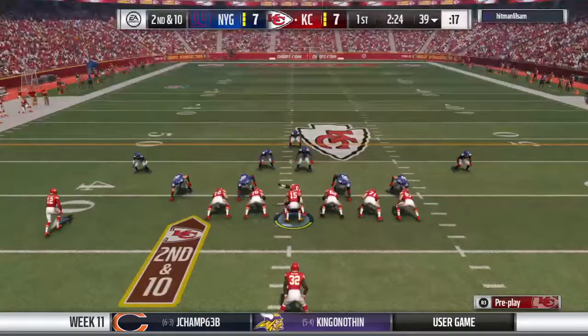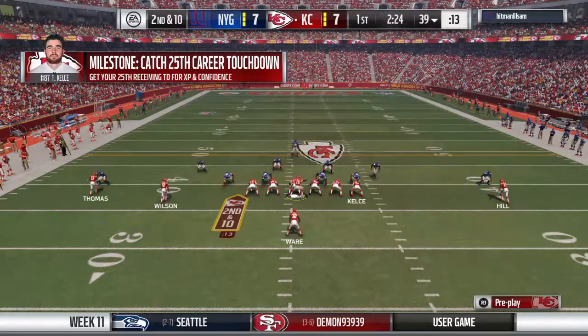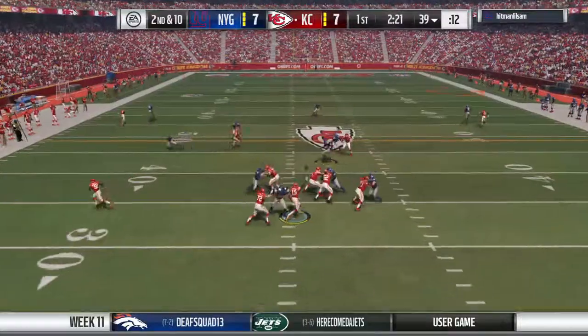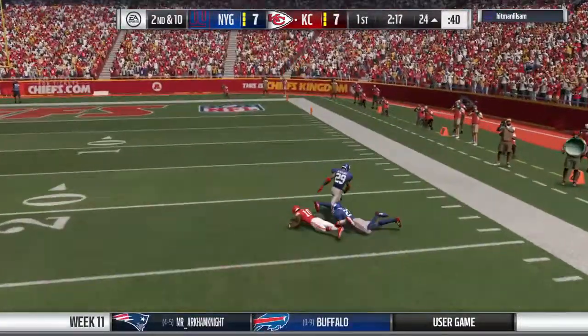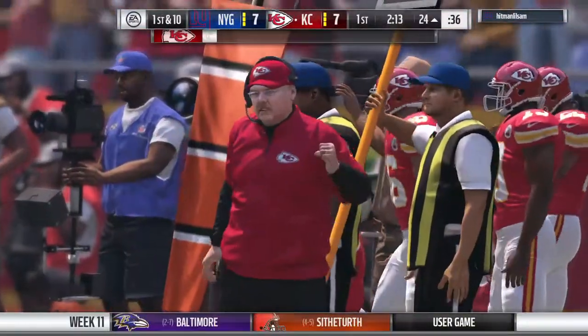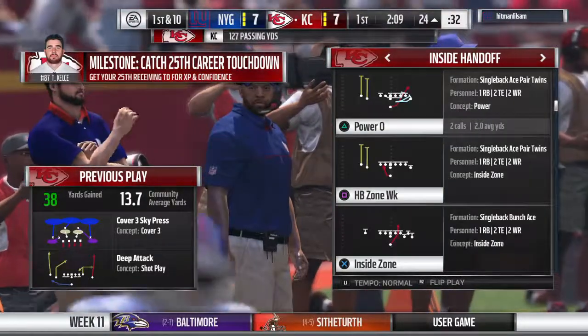Possible run anticipation here as the D-line sandwiches together. He'll try again with the arm here on second down. He's going to air one out. It's caught inside the 25. They give him a gain of 38. A great job pulling that one in from a guy, as we know, who can really blaze.